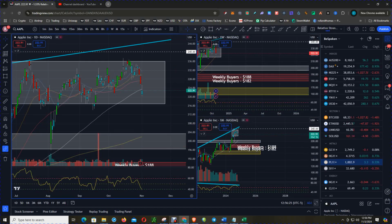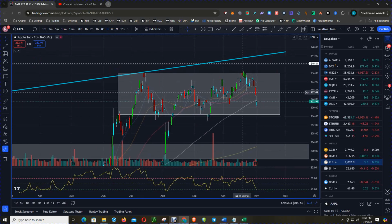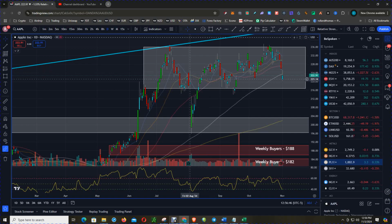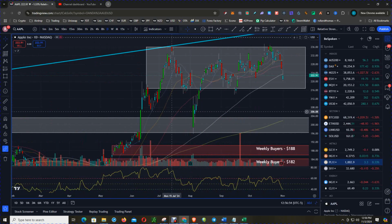Scroll down to the daily chart, and this is the whipsaw that I was referring to. If you really want to put on trades, then you just play the extremes. You short at 236, buy at roughly 215. And as you can see from the gap down back in August, what was resistance became support.